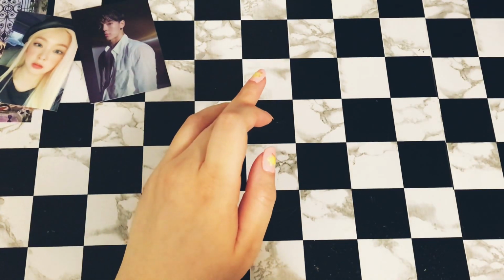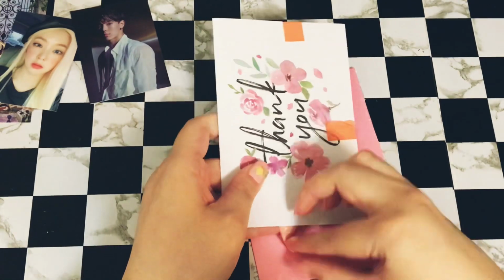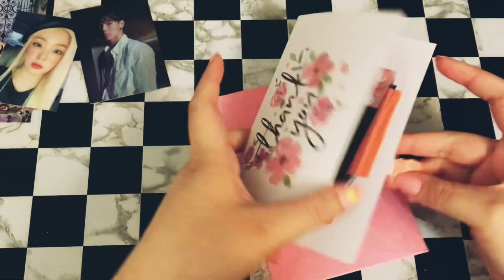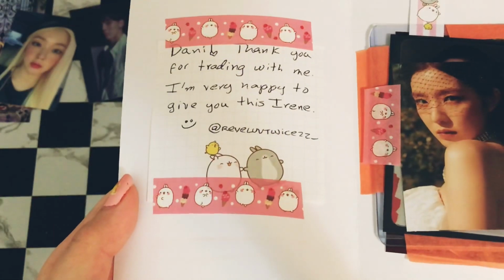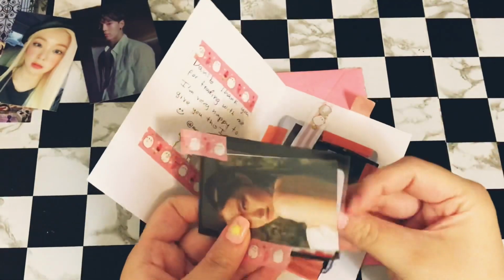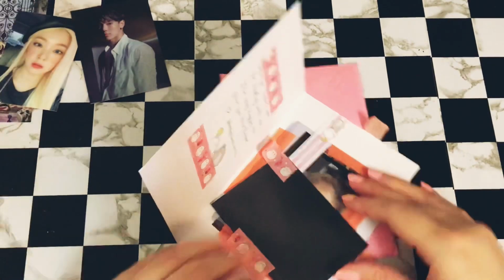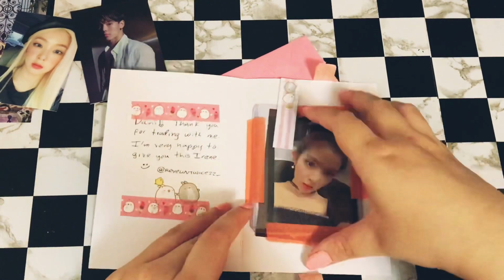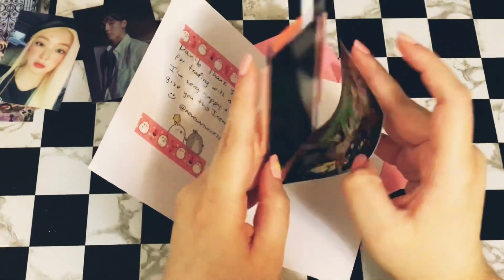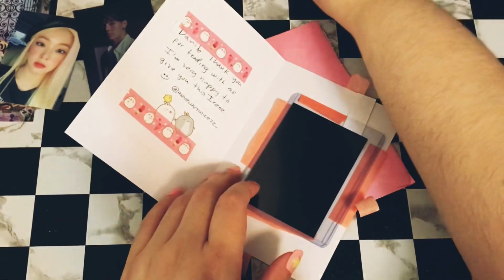Let's see if I can have another trade here. I think this is also a trade. This is from my friend Zoe, who is also a fellow Irene stan. We traded. Yes, that's her Instagram right there, so you can go follow her. And these are the freebies that she threw in. Irene freebies, of course. We are both very much in love with Irene. We are sharing the sim bias. Oh wait, there's something on the back. So what we traded, yes, the Notify picture. Love this freebie over here.